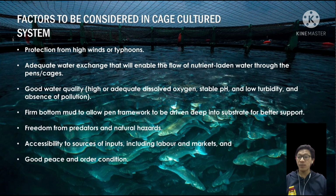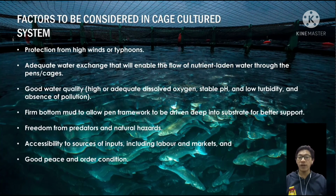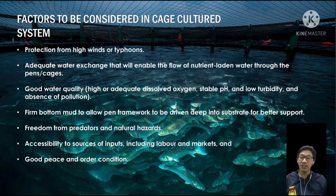Next is accessibility to sources of inputs including labor and markets, because we need to maintain our productivity. So we need to find a perfect spot where our product has high demand. And the last factor is that we need to find a place with good peace and order conditions. These are some factors that need to be considered so that your cage culture can grow successfully in the future.